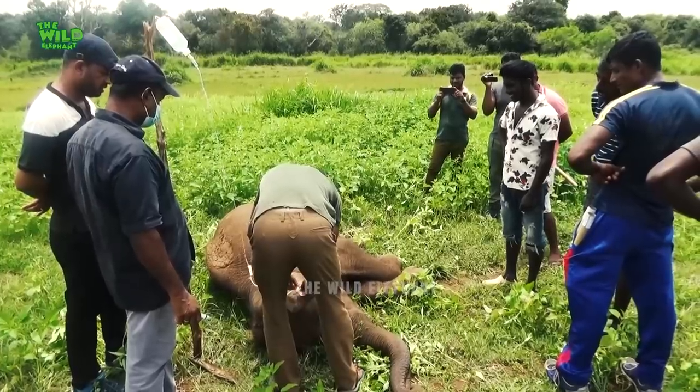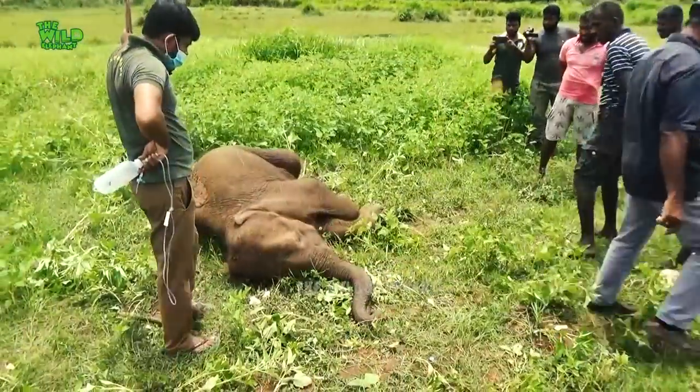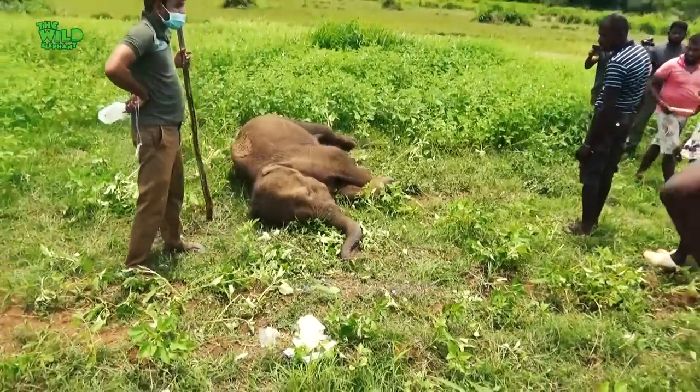As soon as the drip ends, one of the wildlife officers removes the cannula from the ear of the elephant calf. Then they wait for it to come back to its senses.